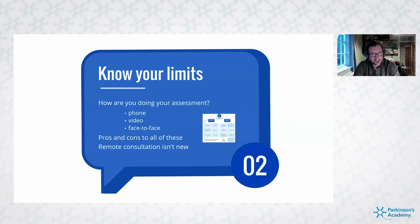We're all used to the telephone and we all do that. The bit we're trying to find our feet with mostly is video consulting. Again, there are some pros and cons. There's some stuff that's difficult to do by phone that is just about doable by video. I think it's easier to do review appointments by phone and video than to do a new assessment. And I'm very, very reluctant to diagnose anybody with Parkinson's by video, except in exceptional circumstances.